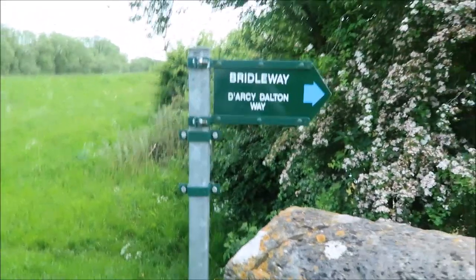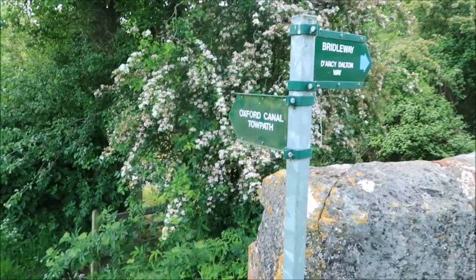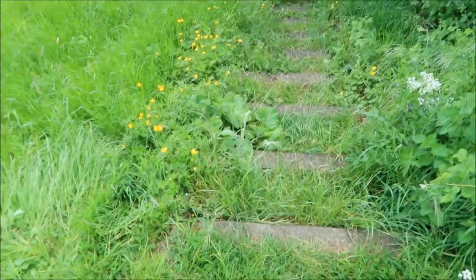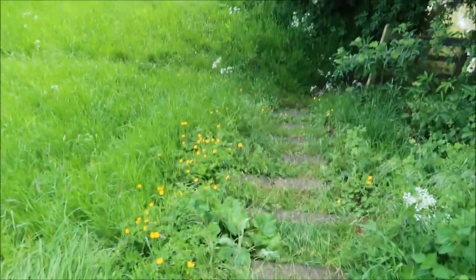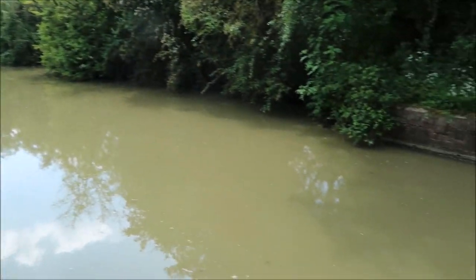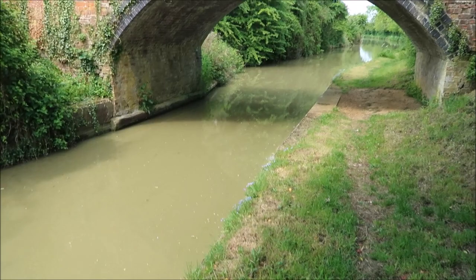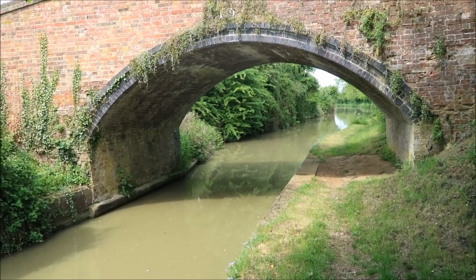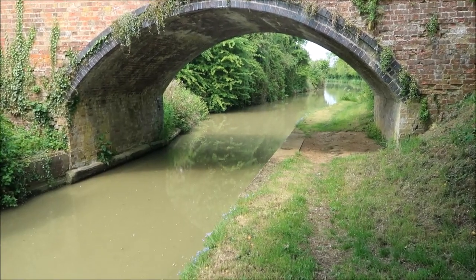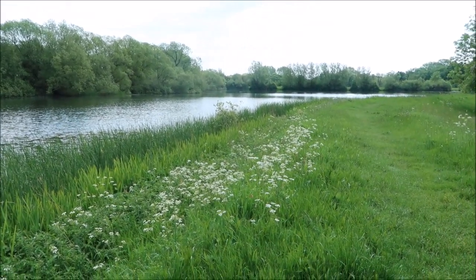Well, that's something I didn't know, the Darcy Dalton Way. Bridle Way across the bridge and across the railway crossing. So along just around the corner we've got the Oxford Canal towpath, which is down there. So can I go without falling? We'll have to see. Love the arch bridges on the canals. So this is where they come fishing, or at the side of the canal, of course.